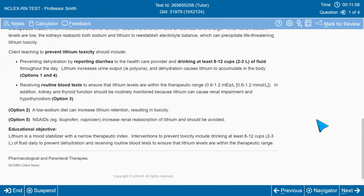Something else with our incorrect answers: a low sodium diet can actually increase lithium retention, which results in possible toxicity. Yeah. So if someone's already following a low sodium diet, should they change what they're doing or keep it consistent? At that point, it's really important to keep consistent sodium levels, trying to keep your sodium within normal limits as much as possible, just because sodium and lithium have an inverse relationship.